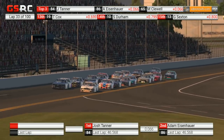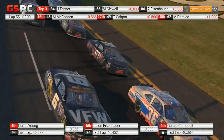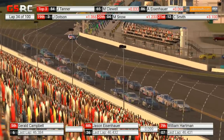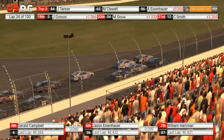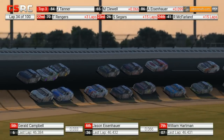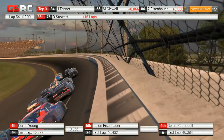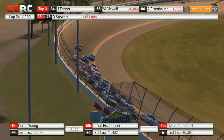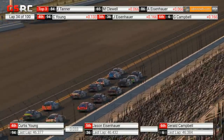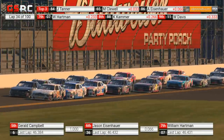A phrase I picked up from our director, Joe Peek, when he does a fine job of commentating, with the best commentator in sim race broadcasting. He likes to call it reconnaissance racing, and I kind of get a hunch right now that's what the 65 is doing up there. Seeing where I need to be, how far back can I be to still get across the start-finish line first? The 36 of Jason Eisenhower and the 6 machine of Gerard Campbell are back in the third row.